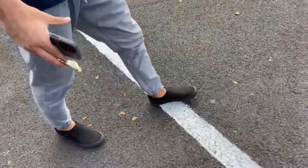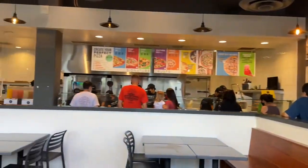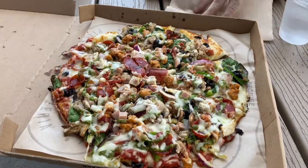Fit check. We got the nice shoes, bro. Those things are bright. Wow. They look good. They're okay. Bright. Here are our pizzas. They are so yummy.